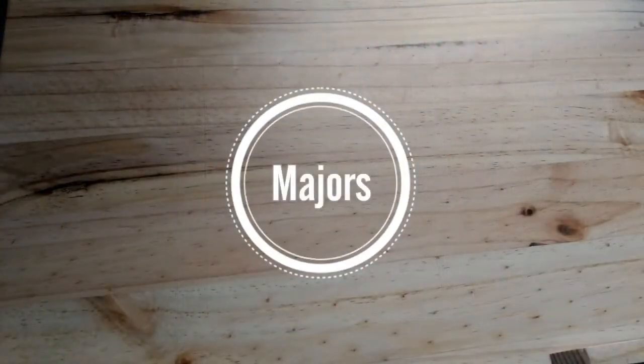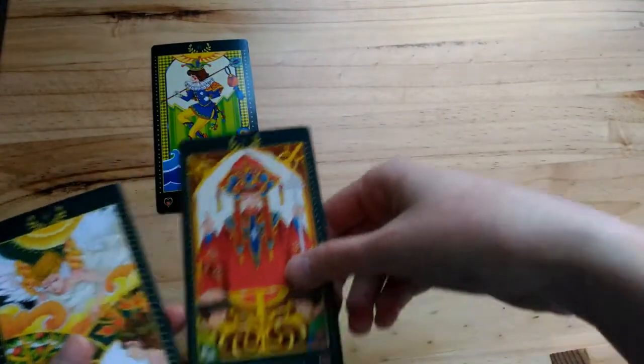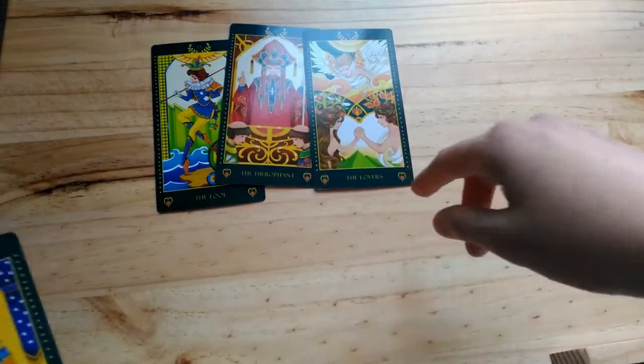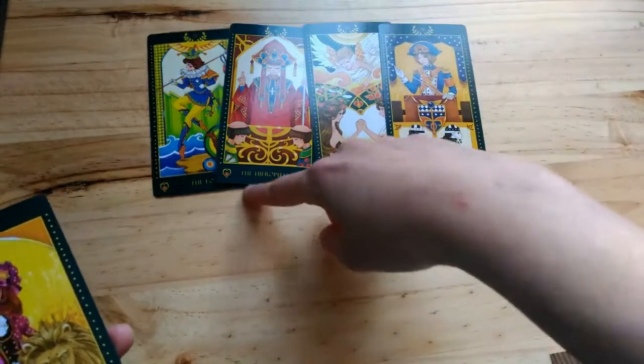Alright, so first I'll be showing you the major arcana cards, and it's slightly out of order, but it's mostly in order. Mostly I'll just be talking about the artwork of this deck. So overall, I feel like the character design is just really great. That's the Fool, and that's the Hierophant. The artwork definitely has a lot of shoujo anime influences. It looks like characters from a manga or anime.